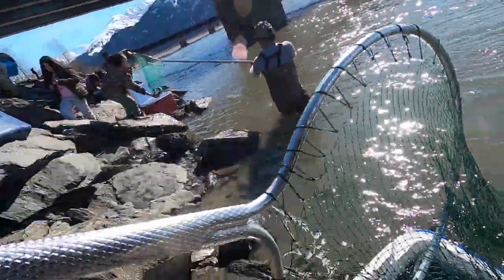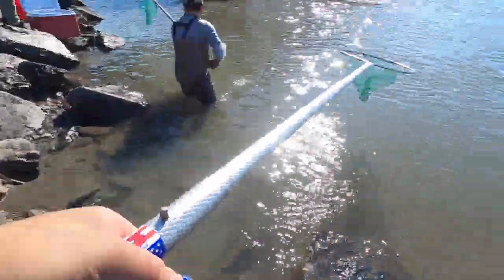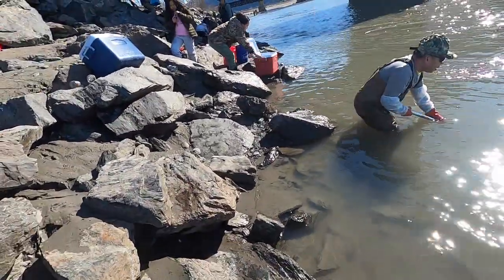Yeah, you feel the difference, huh? It just pulls your net. So my big cooler is at my car, guys.